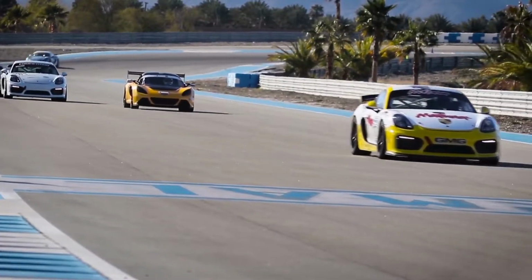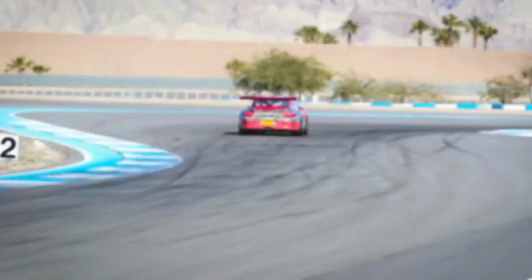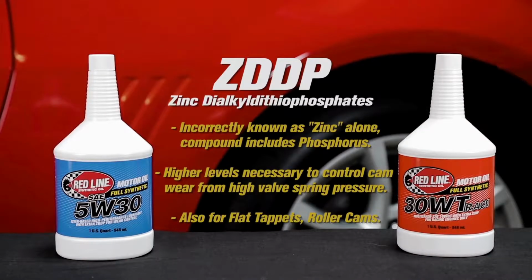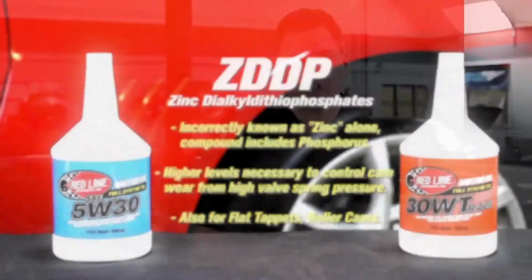In a race car or in a serious track car, you're maybe only going to go 2 or 3 weekends before you go to change the oil. The other big difference between the street oils and the race oils from Redline is the levels of ZDDP. Now that's the anti-wear additive that you would know as zinc and phosphorus that protect hard, hot metal inside the engine when it's revved up. Cams, bearings, things like that.